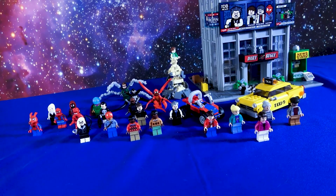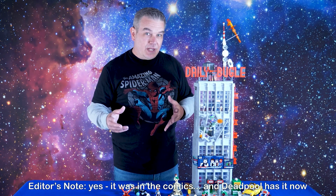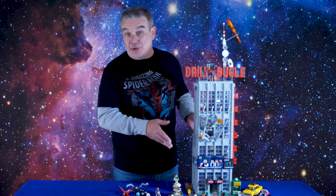You also get a couple of vehicles here: the New York taxi cab, which I really love, and Spider-Man's dune buggy, which I don't know if that's a thing in the comics, but for some reason throughout my life, I've been seeing Spider-Man dune buggies appear in different toy forms or whatnot. So you get one of those too. Let's maybe take a look at the building first.